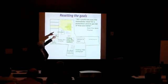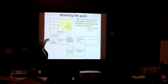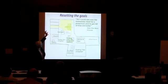The solution was going to build a preschool that had another entrance. So you had an entrance here, and you had a sea of asphalt, and you had an entrance and an exit here, and I guess that was an entrance and an exit. And that was gonna solve the problem.